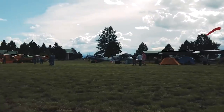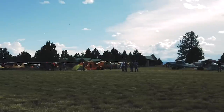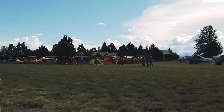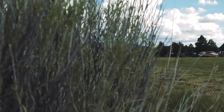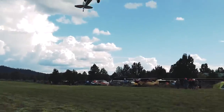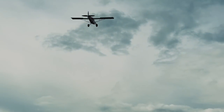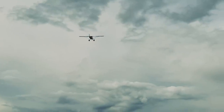Look how funny. There's someone about to take off. I'm here to film it. And basically, everyone comes out and wants to see it. We're all propeller heads. We all love airplanes. And we can't help ourselves but watch it. Thing has some power. Wow, that's crazy.